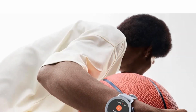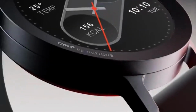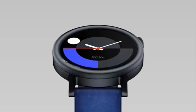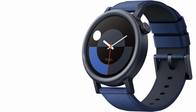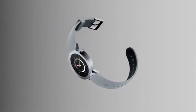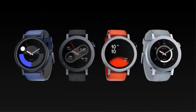The smartwatch tracks various health metrics, including heart rate, blood oxygen levels, sleep patterns, and stress levels, and supports over 120 sports modes, making it ideal for fitness enthusiasts. Its IP68 waterproof rating and customizable design, featuring interchangeable bezels and straps, enhance its versatility. With a long battery life of up to 11 days and compatibility with health platforms like Apple Health and Strava, the CMF Watch Pro 2 is a comprehensive tool for monitoring health and fitness, all while providing interactive features such as gesture control and smart notifications.